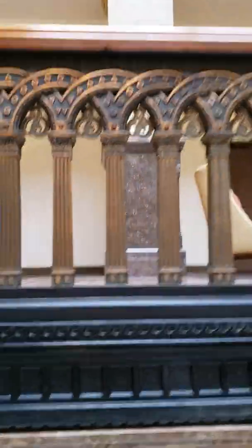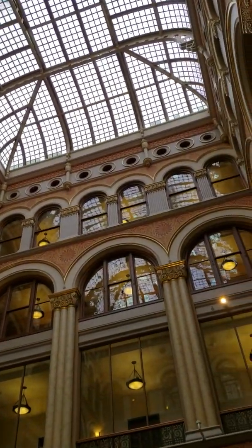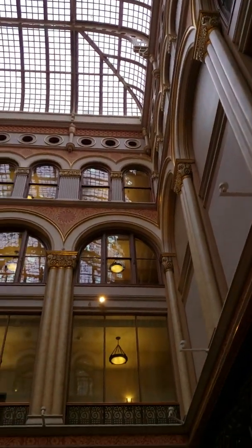I'm already out of breath. But I want you to see how beautiful this all is. Isn't this just amazing? Beautiful detail everywhere.